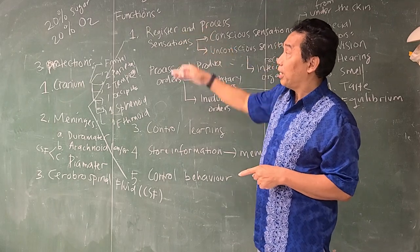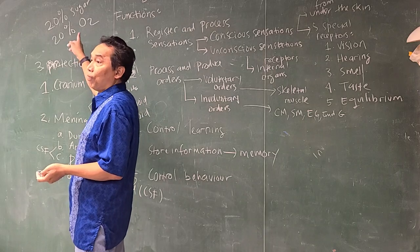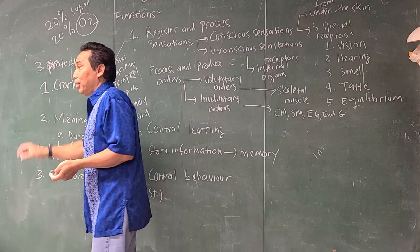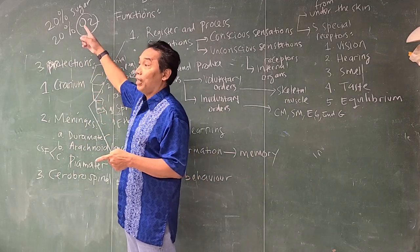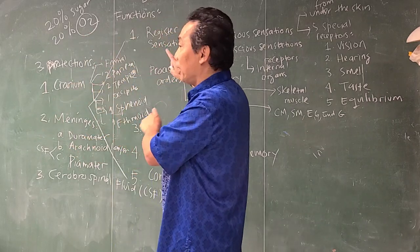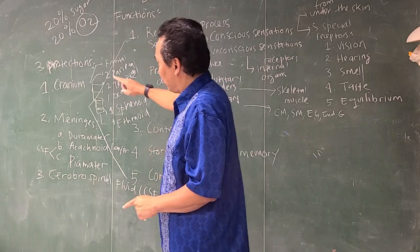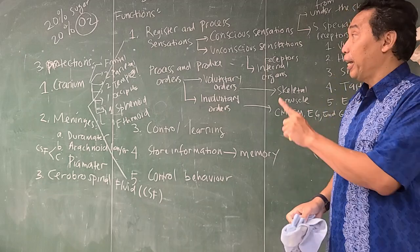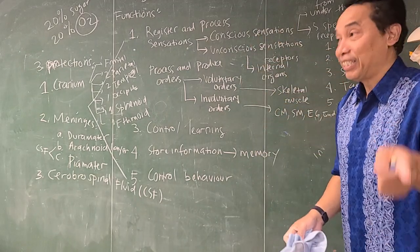If we get less than this, the brain will have problems. It will not function normally. For example, if you don't get oxygen, it's going to be a stroke. Stroke is because there is not enough oxygen in the brain. You follow this? So that's how important the brain is. It requires a lot of energy and oxygen and is also protected by these three structures. Okay, you have questions for that? Now we go to the structure itself.